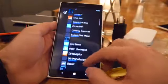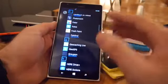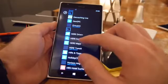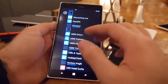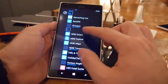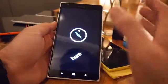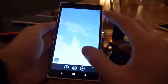So you can see all kinds of apps here installed by our Nokia colleague that just lent us this device. One of the most important ones probably Drive, Explorer, Maps and Transit. Now these are again pre-installed by Nokia. What is not pre-installed is if you go, for example, on Maps, then you can of course also download offline maps, and the colleague was actually in Australia not too long ago.